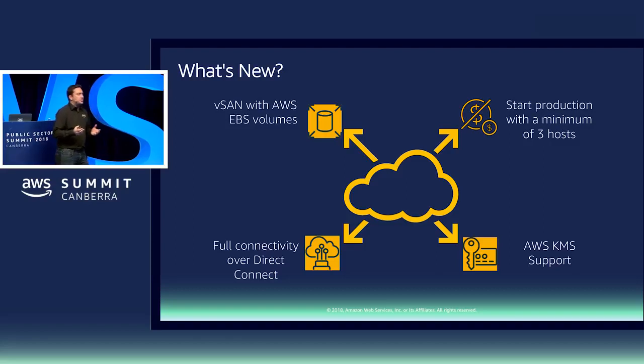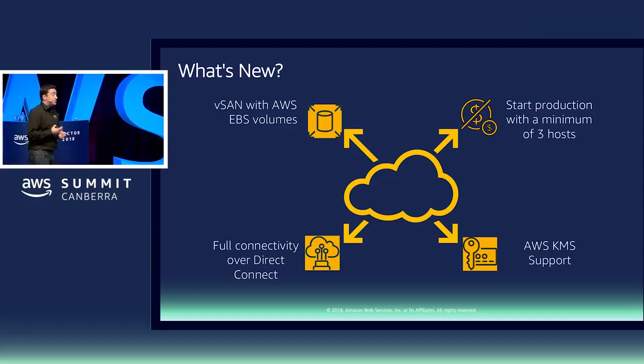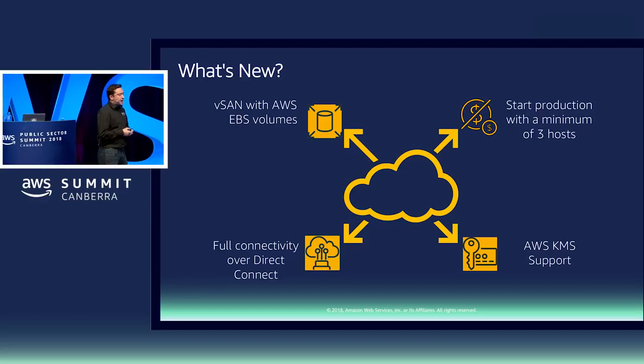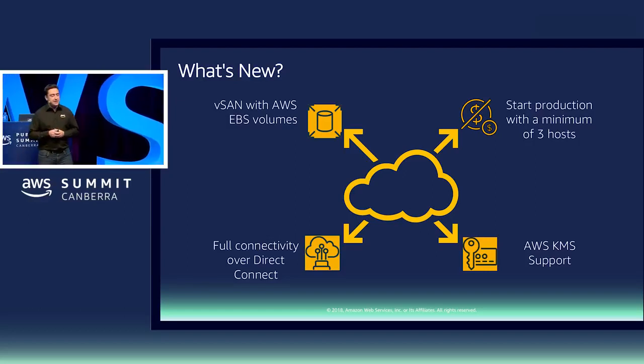You'll also be able to start your cluster with 3 hosts instead of the typical 4, and VMware are offering this at a two-host price. You also have full connectivity now available over your Direct Connect, so the need to use a VPN in conjunction with the Direct Connect is no longer there. You can just use the Direct Connect that you currently have. And finally, AWS KMS support, so you'll be able to encrypt your vSAN volumes.